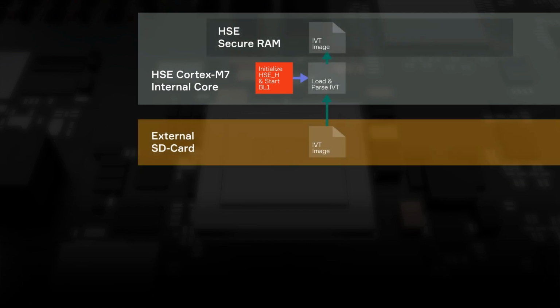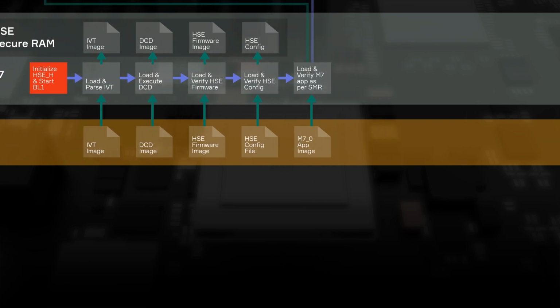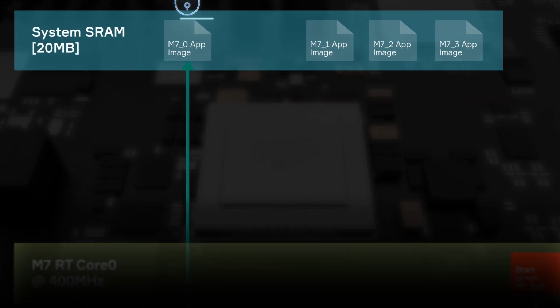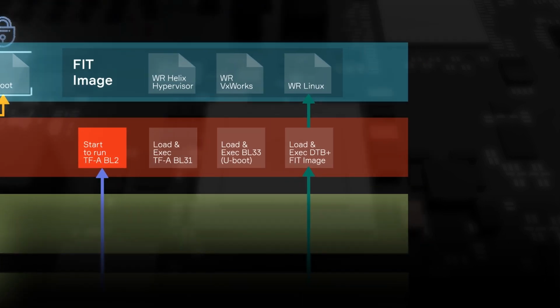With automotive regulations requiring secure boot, secure load, and secure update, Wind River Helix helps simplify engineering for secure booting the hardware security engine and using that as a springboard to secure boot the M7 embedded cores. The HSE cryptographically verifies integrity and authenticity before loading the code for each M7 core, and begins loading the firmware image package for the more powerful A53 cores. Next, the higher-level bootloader and U-boot load, completing the preparations for the A53 cores to verify and load richer, high-level operating systems.